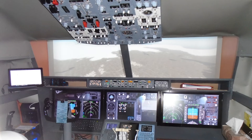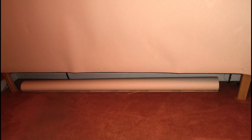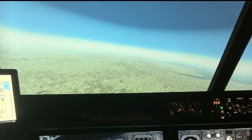And then, reasonably pleased with the finished result, I hit on the idea of replacing the white bedsheet with a large piece of white vinyl flooring, and that made the screen so much clearer and cleaner, as these pictures show.